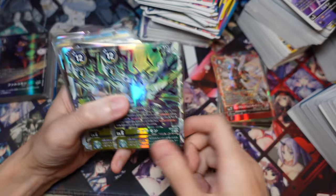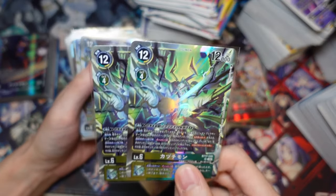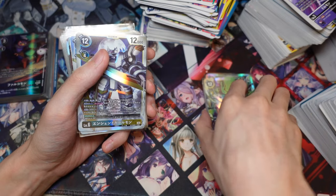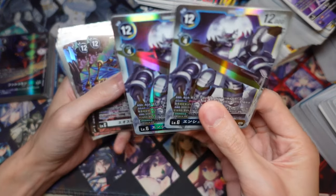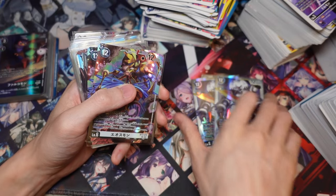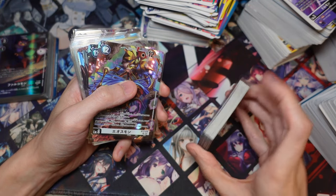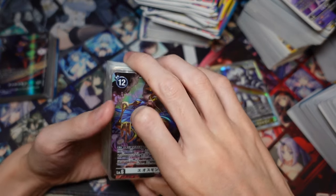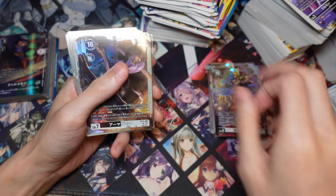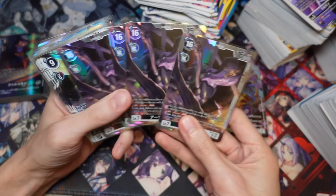So yeah, we pulled one. We pulled two of the Kazuchimons, which is a little bit sad, but that's okay. I don't think he'll be too expensive. We pulled two Ancient Garurumons, which is a little bit sad as well, but I do think we have enough playset, including the boxes yesterday. We're gonna pull two ESmon, which is fine. I don't think it'll be that expensive.